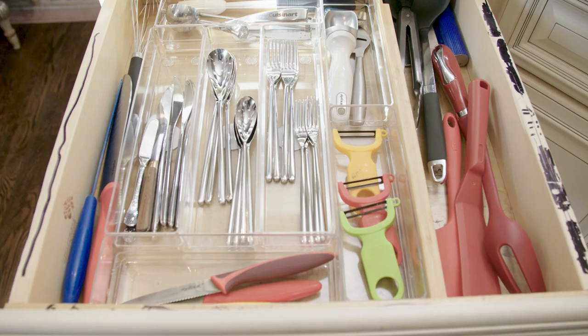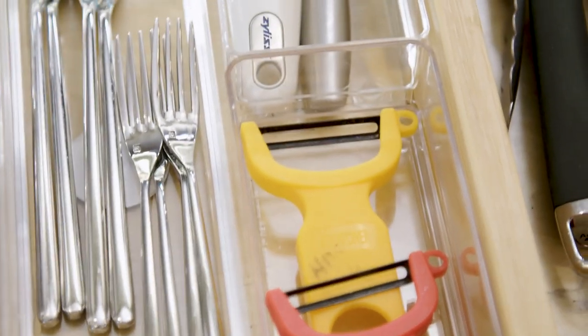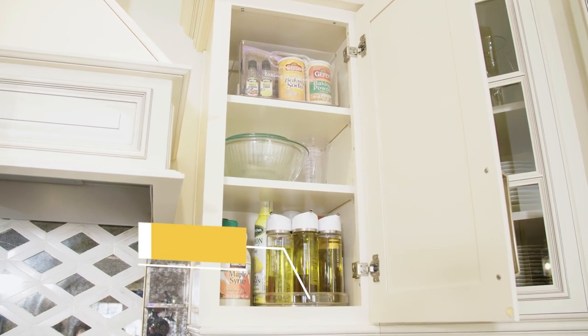I'm so happy that Chayitty will be able to enjoy this and host and cook and do everything she needs to do in her kitchen. This was such a fun challenge. I enjoyed every minute of it and I loved working with Chayitty. She's a wonderful person.